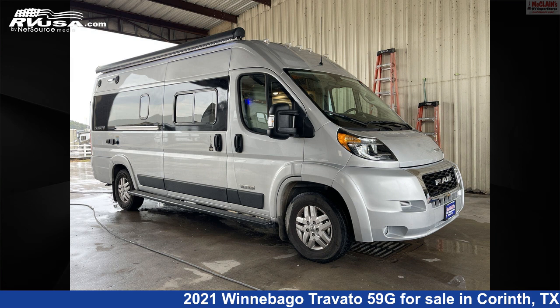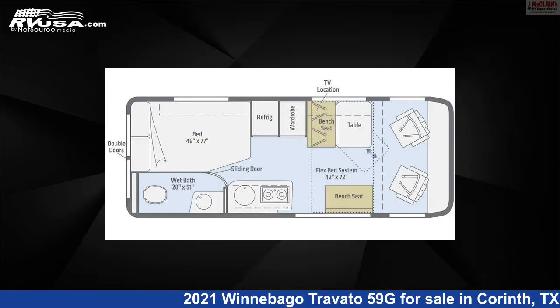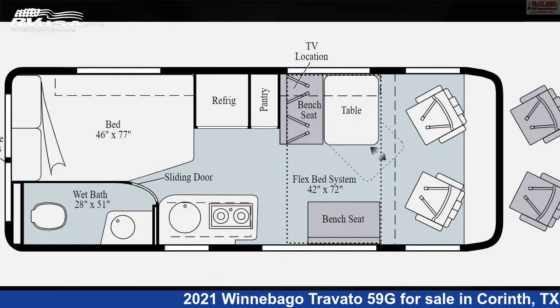This 2021 Winnebago Travato 59G is a Class B RV. It is located in Corinth, Texas, 76210 and is offered for sale by McClain's RV Superstore.